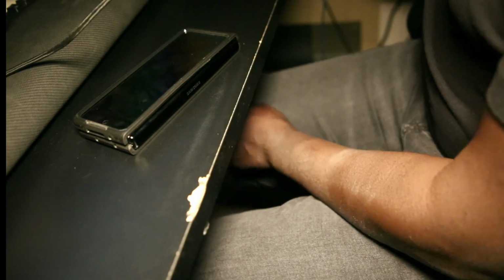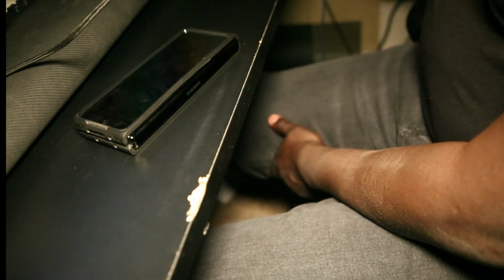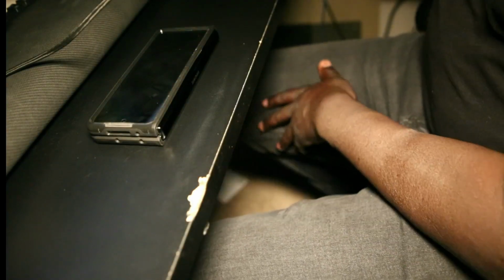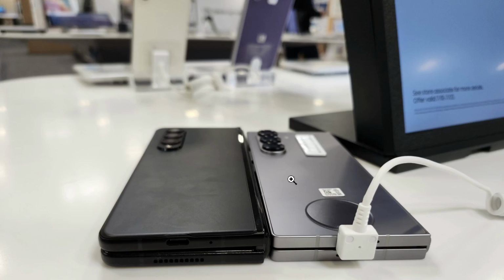I think it's time. After 3 generations, I think it's time for an upgrade to the Fold 6. But it's not quite the one that I really wanted. I heard rumors of Samsung making a Fold 6 Ultra, but I've heard nothing about it. Maybe it's delayed. I don't know if it's coming or not. So here's a very close look at the differences in the phones.